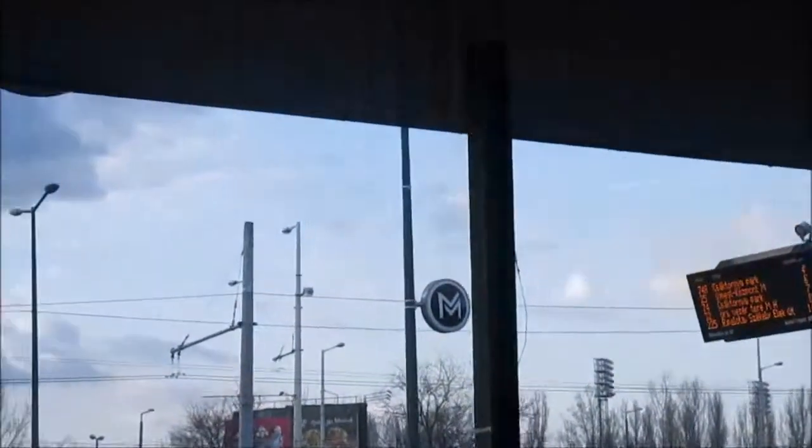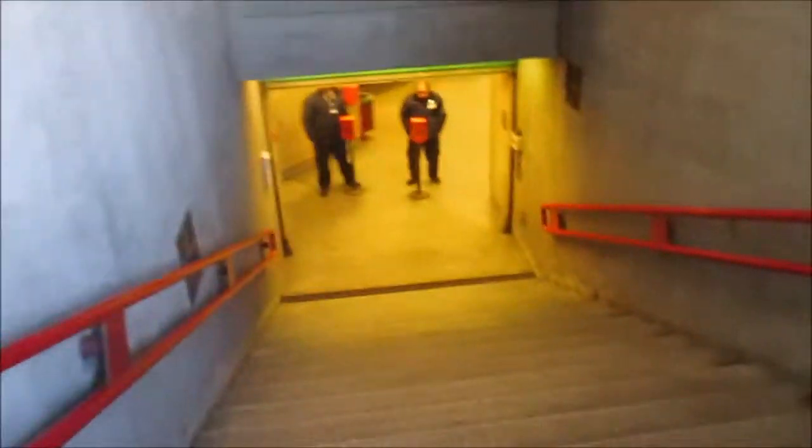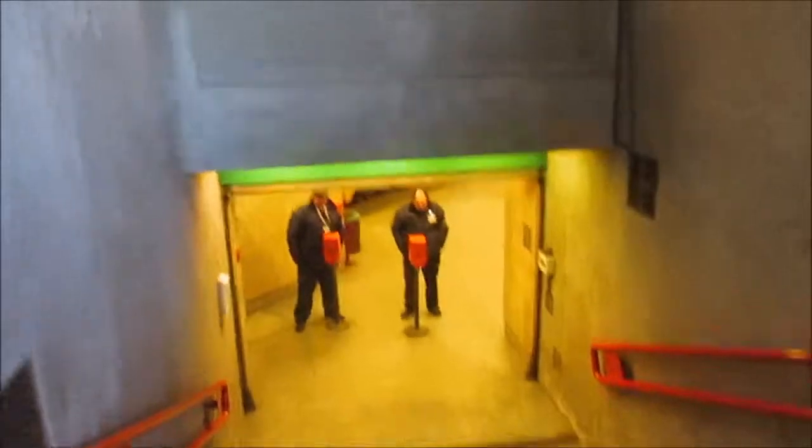You can see the signs. I've noticed they've put up these little metro signs on the street lights and stuff to point out where the entrances are, which weren't here last summer. You can see one up there with the new metro symbol on. Meanwhile, here's the entrance down into the metro. Make sure I've got my last ticket. We're going down into Mexico Yurt.